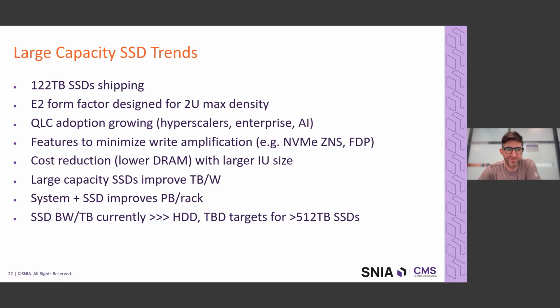Most of these vendors are using a lower amount of DRAM or larger IU sizes to reduce costs. And these large capacity SSDs can improve terabytes per watt. But that system-level stuff that I mentioned, this 2U, 40 petabyte path, this system plus SSD improves your petabytes per rack, which is the metric of goodness there. And right now SSD is obviously 1,000 times faster than hard drives, but your bandwidth per terabyte, if you make the drive all of a sudden 512 terabytes and you only have 25 watts, now we have to talk about what the right performance level is for the SSDs.